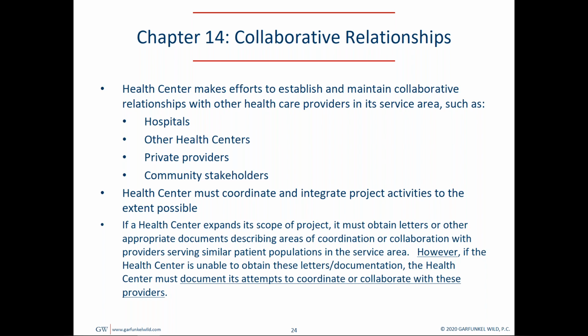But they want to see some written collaboration documents. And it could be a simple one-page letter that says, yes, we agree, we're going to think about ideas to work together on. That's fine, but they actually want to see you having some of these, and they actually ask for it nowadays.